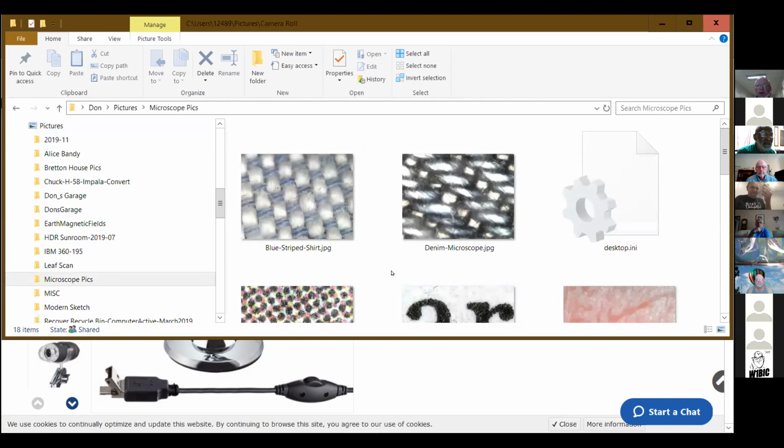This is some photos I took with this microscope. Just plug it into the USB port, go to the Windows 10 camera and get it focused. Like I said, I had to juggle things around. This image right here, it says blue striped shirt. That was an Oxford cloth shirt that I had on. It was blue and white. This was probably a picture of the blue jeans I had on that day.